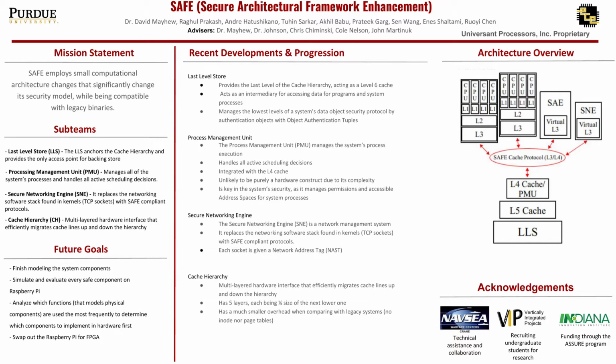At this moment of our implementation, we are focusing on the essential components to successfully simulate a SAFE system, those being the cache hierarchy, the processing node, the process management unit, the secure networking engine, and the last level store, or LLS. The cache hierarchy is a 5-layered cache interface that efficiently migrates cache lines up and down the hierarchy as needed, each layer being 1/4 of the size of the next lower one.